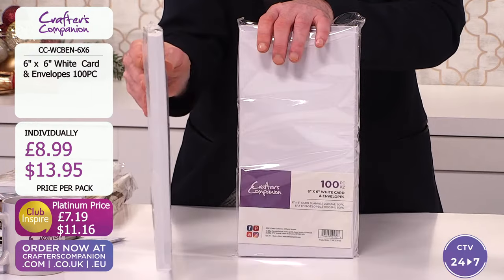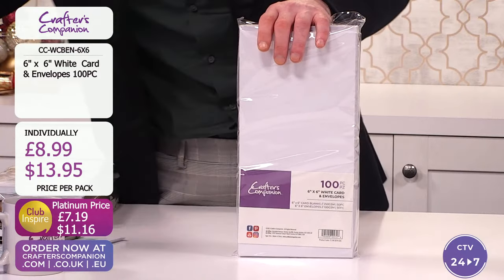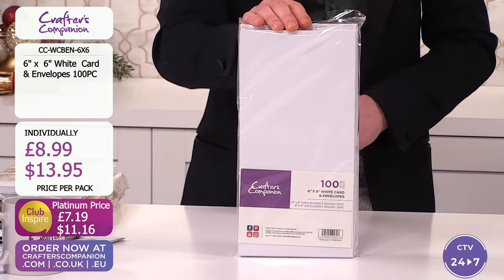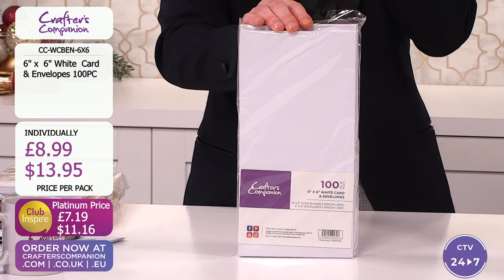It's been labelled slightly differently. We'll talk you through that later on. This is about the card blanks here. Now, it's a 100 pack. That means you're going to get 50 card blanks, and then you're also going to get 50 envelopes as well.